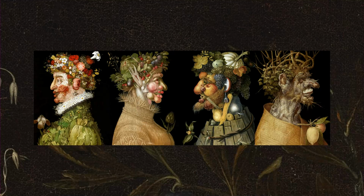So that's it on provenance. Let's get started on our main topic. So we're going to talk specifically about Arcimboldo's Allegory of the Four Seasons, and we're going to talk a little bit more about what these paintings mean, and then the ones that are in our collection.